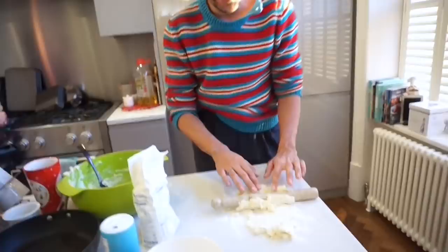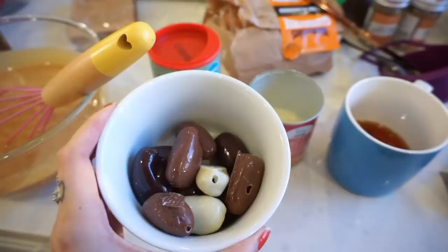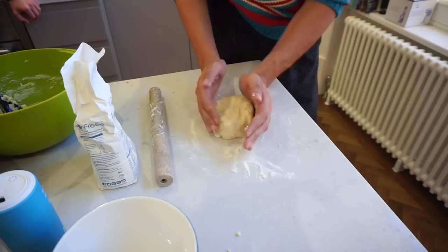Delicious dates covered in chocolate. Looks good.